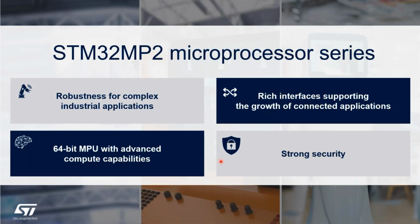So why the MP2 microprocessor series? What does it offer? Well, as headlines, it offers a number of rich peripheral interfaces to support your applications, whatever that may be. A lot of embedded peripherals, standard embedded type peripherals, but also things like the GPU, the NPU, etc. Strong security. Step up in security versus the original MP1. We've improved security there. We moved to 64-bit architecture with the MP2, giving you advanced compute abilities. And we support embedded industrial applications with its robustness.